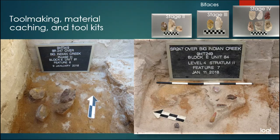Toolmaking activity is of course evident in the ample debitage which primarily consisted of small flakes, emblematic of late-stage reduction and resharpening. Although larger flakes, cores, and bifaces in earlier stages of reduction were found in lesser amounts. All staging of knapping occurred from cobble to finished tool. Interestingly and relatedly, there were also found features which consisted of various artifacts clustered together as though a former surface.